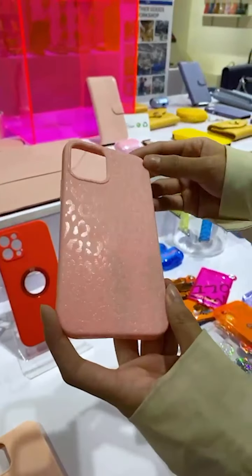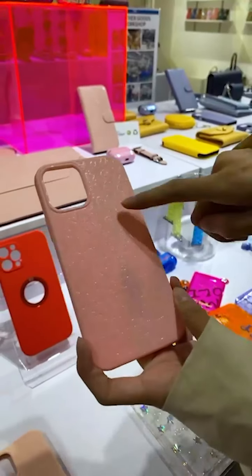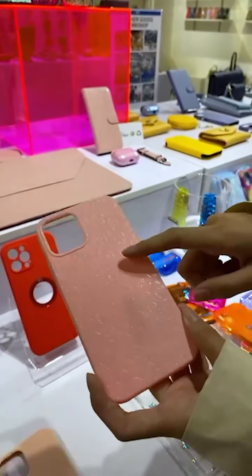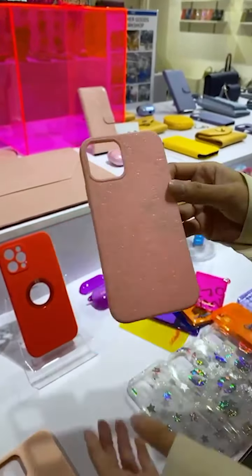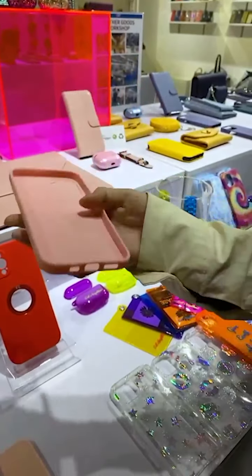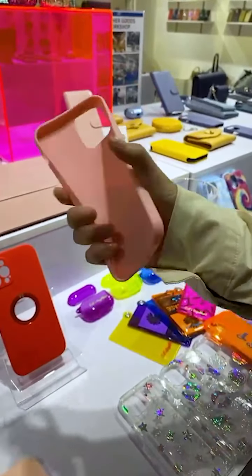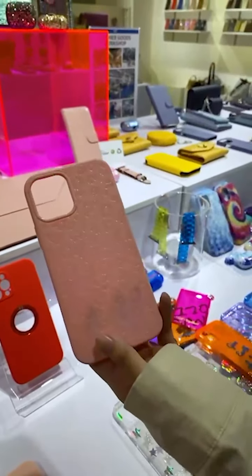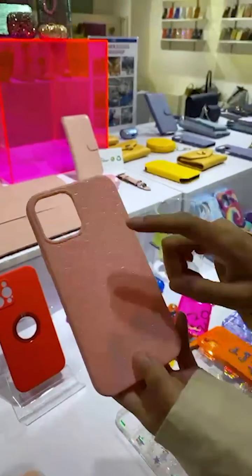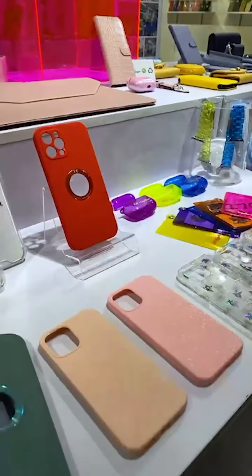So the next product I would like to introduce to you guys is a special design, a leopard pattern. We use laser technology to carve the leopard pattern on it. And the material is really soft, so you can bend it freely, and it can perfectly protect your phone from drops and scratches. It's a perfect choice.